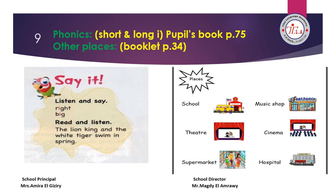Supermarket, we go to the supermarket to buy food and drinks. Music shop, we go to the music shop to buy the musical instruments like guitar and piano. Cinema, we go to the cinema, maybe with our family, maybe with our friends, to watch films or movies. The last one here is hospital. We go to the hospital if we feel sick, so the doctor can check us and give us a medicine to feel better.